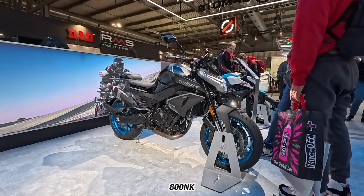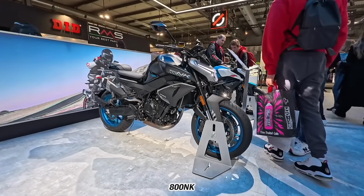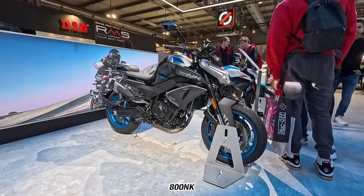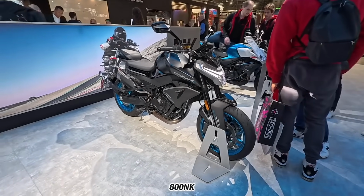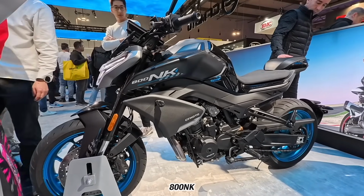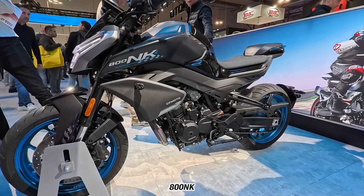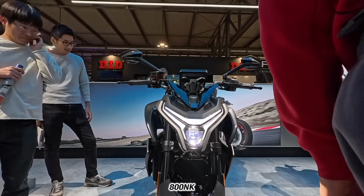Next up, the 800NK I was excited for. New for 2025, the colors, I have to be honest, are not super exciting, at least the options in the US from what I've seen. We don't get this nice blue option with the colored wheels in the US, so we only get the black and white so far. The design of the front I do really like.